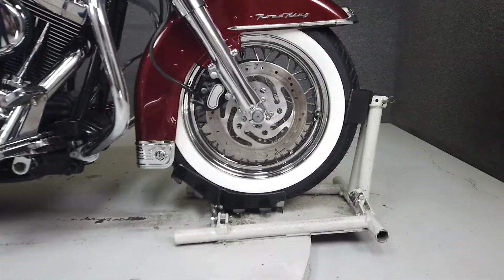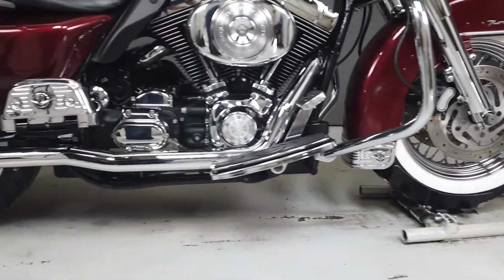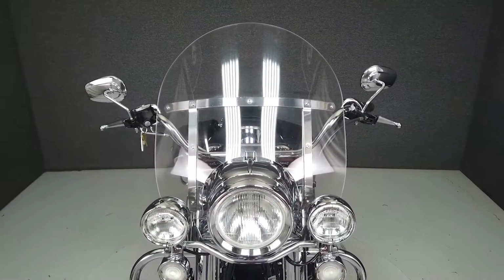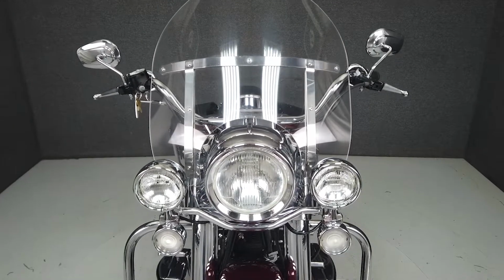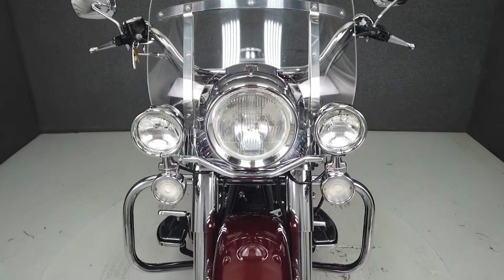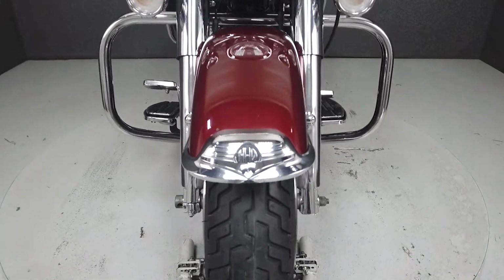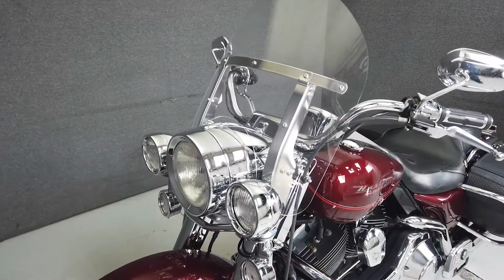For decades, the Road King has been popular among Harley riders due to its hardy performance and distinct style. Powered by a reliable 88 cubic inch V-twin, coupled to a 5-speed transmission, it produces 67 horsepower and 81 foot-pounds of torque. It weighs in at 760 pounds and has a seat height of 26.9 inches.